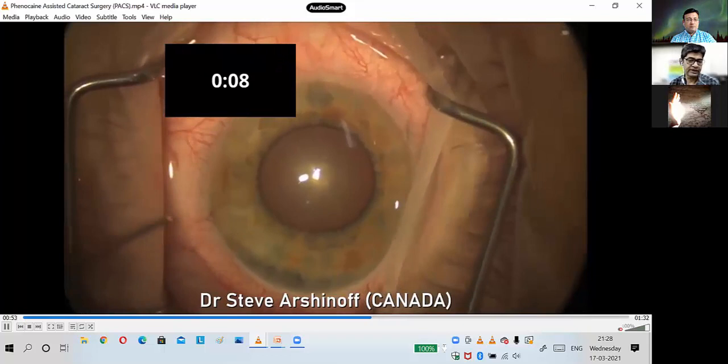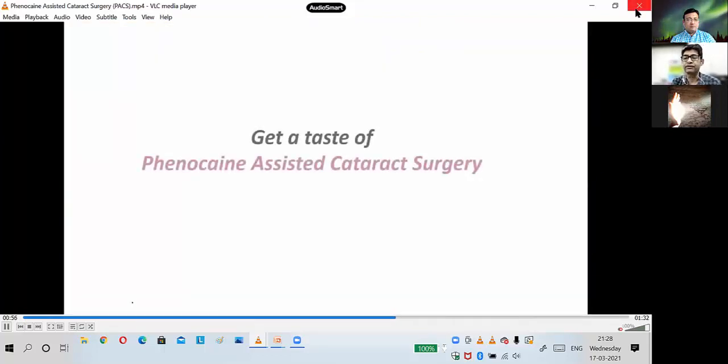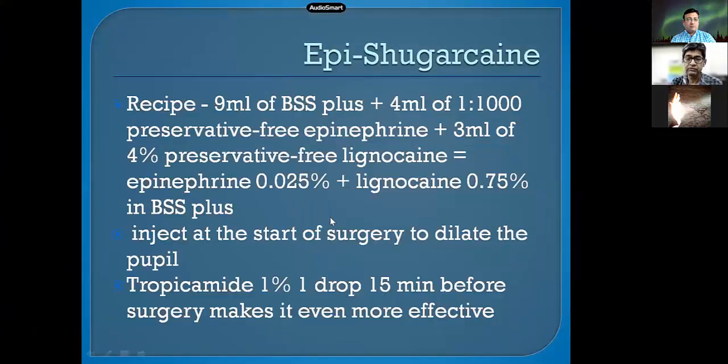The results speak for themselves. Now we put a little bit of viscoelastic, you will get sufficient dilatation of the pupil. Then there is the episugaracane. The recipe is, if you want it, let me know. I have the details over here.